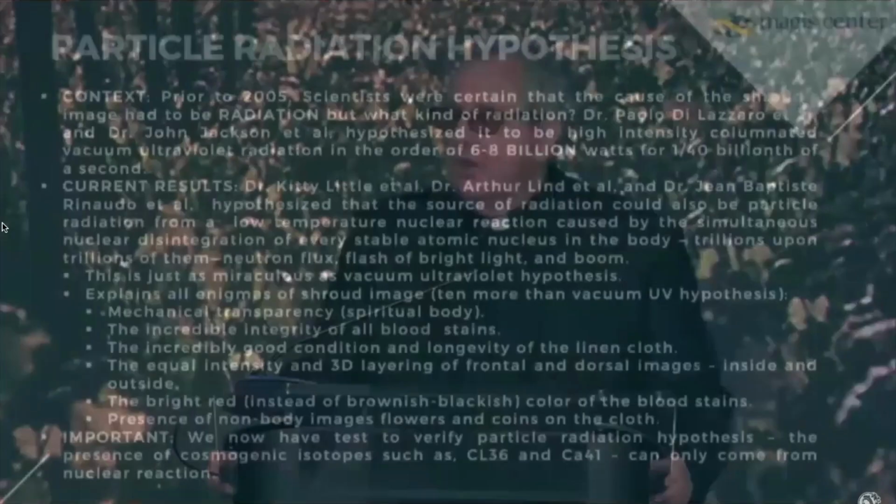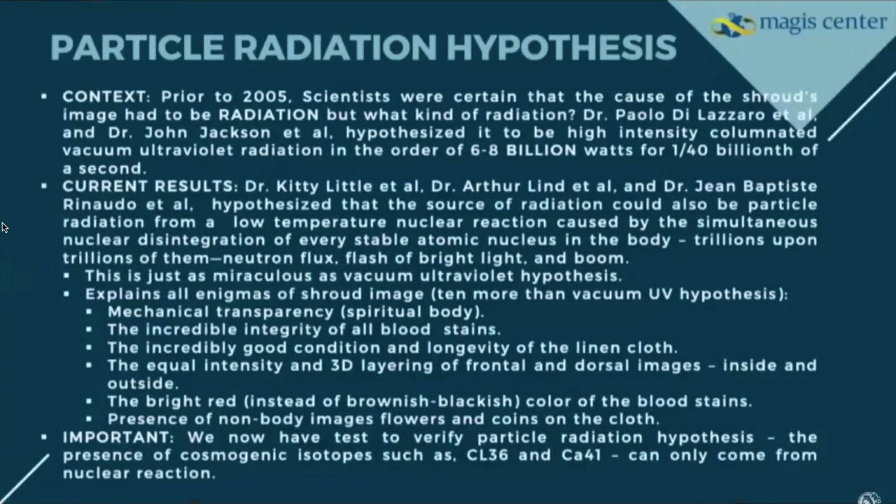Now I'm going to cut to the chase. There's one other radiation hypothesis that explains every single enigma on the shroud, and that's called the particle radiation hypothesis. I don't have enough time to explain it right now, but the particle radiation hypothesis comes from what's called a low temperature nuclear disintegration. So every stable atomic nucleus in that body is going to simultaneously start disintegrating in a low temperature nuclear reaction. And so the body is literally disappearing away.